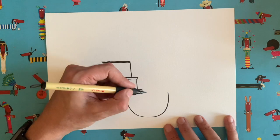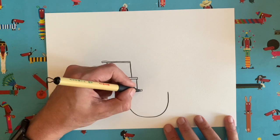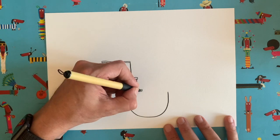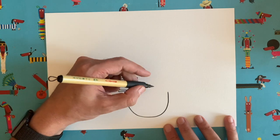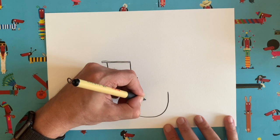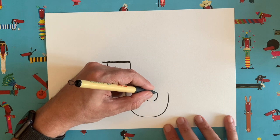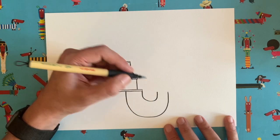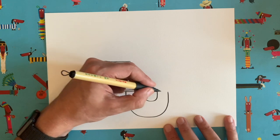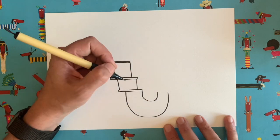Okay, now we're going to go back down to here. So sort of imagine going down the steps. On the bottom step here, put your pen right in that corner, and I want you to draw another U shape, another curve, but this one's a bit smaller, like that. So a little curve comes around and stops about the same height as this line, this line, this line, like that.